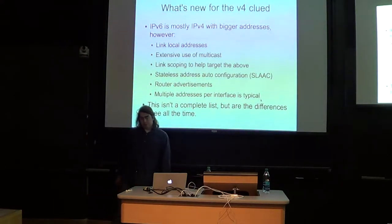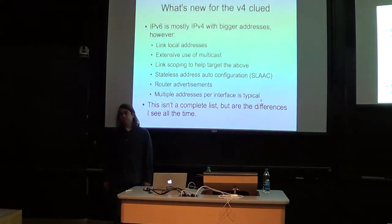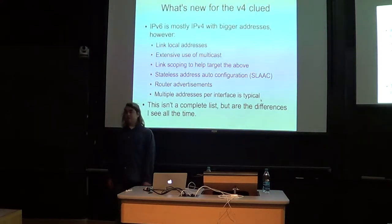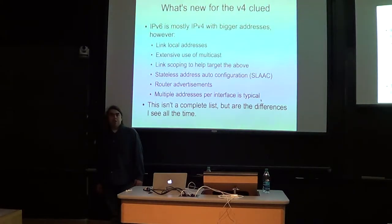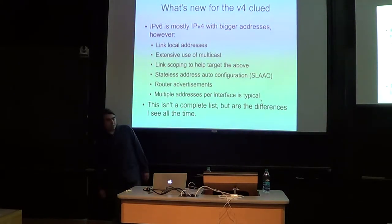Some of the things that have changed include link local addresses. Multicast is now very extensively used to try and reduce the load on LAN hosts that are not involved in conversations. Things like the way address discovery works now will try and trim out machines that aren't interested in what you're asking.